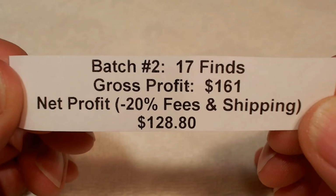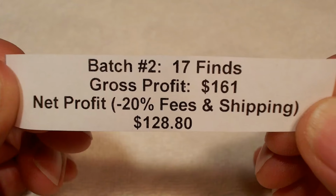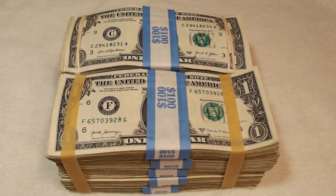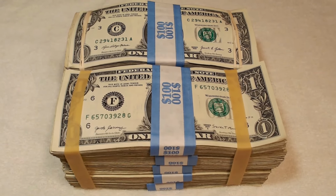In total, batch number 2 had 17 finds with a gross profit of $161. After subtracting 20% for fees and shipping, we're left with $128.80 in net profit. Now that's more like it. Now it's time for batch number 3. Can this batch even come close to the last one? The pressure's on.